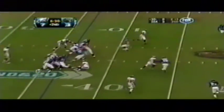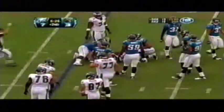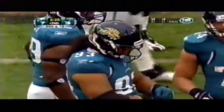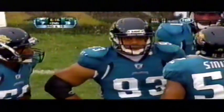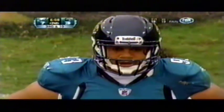Quick handoff inside. That's McCoy. Tyson Alualu, the 1st round pick out of Cal, number 10 overall, on the stop. He has been a tremendous addition, along with Aaron Kampman, a free agent. They've really bolstered this defensive line, the rushmen as they call them here in Jacksonville.